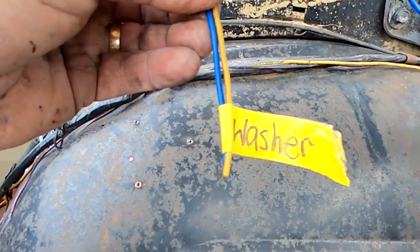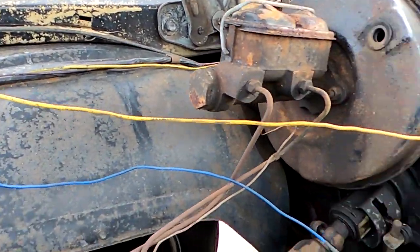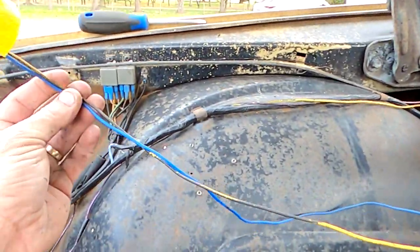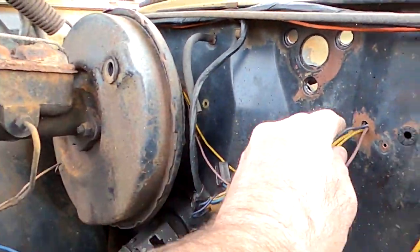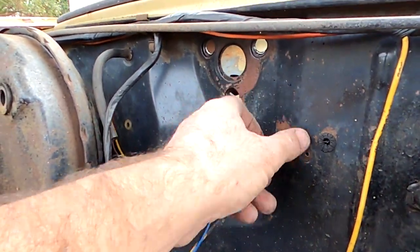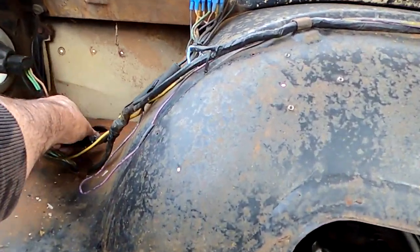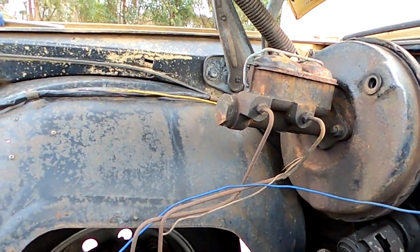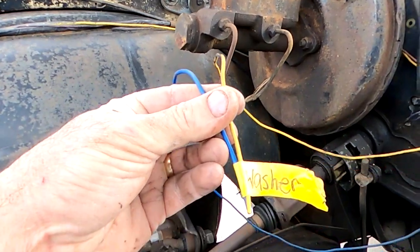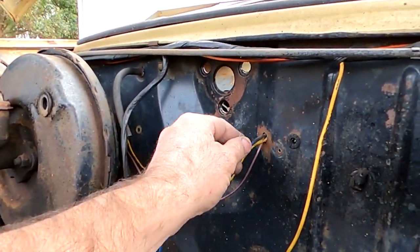And as you're taking things apart, label them. That is not the factory wires, so there's no way I would have picked that if it wasn't labeled for going to the washer. So I'm going to poke it back through the firewall here and get it out of the way for painting, and find out where the factory washer bottle wiring has actually disappeared to. But for the sake of keeping it simple, label it, you can't get it wrong. So worst case scenario, you can just put it back how it was.